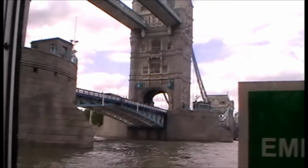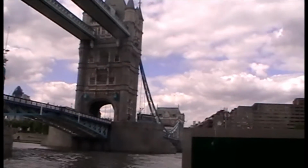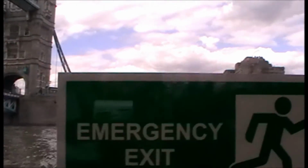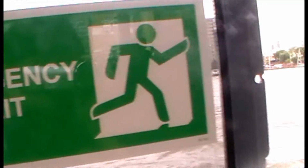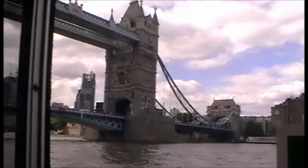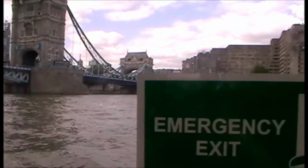Now, to put it in perspective, there were so many barges and ships in this part of the river, you could walk from one side of the river to the other without getting your feet wet. You could literally step from one boat to the other and get across. Exactly. You could have just walked across the bridge. London Bridge. Across London Bridge.